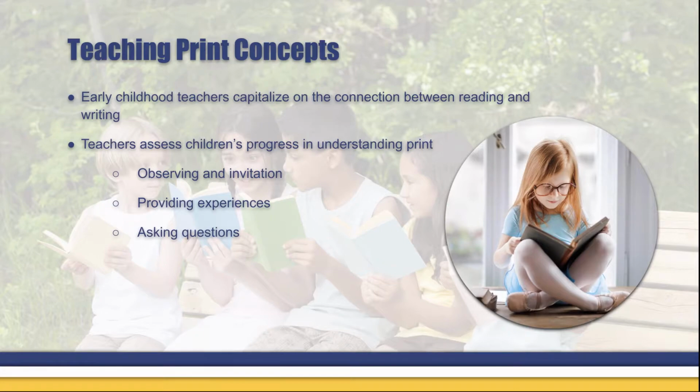And we have to do that with our families as well, because a lot of times our families are expecting their children to be actually reading the words. But we need to educate them and let them know that when a child is writing a book that looks like it only has scribbles in it, that's pre-literacy. When they talk about the images in books, that's pre-literacy. And all of those build up to writing and reading fluently.